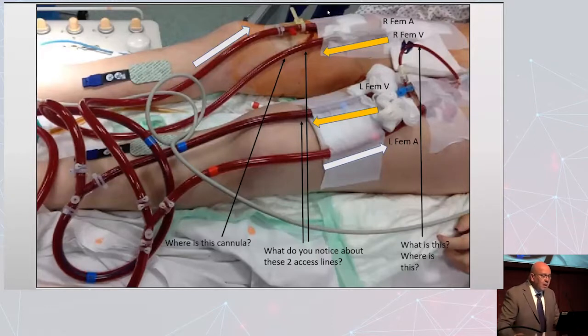Perfect, okay. So this line right here is in the right femoral artery. This line here is in the right femoral vein. This line here is in the left femoral vein. And this line here is in the left femoral artery. So my question to the students, and you could just blurt it out, first one to blurt it out wins that round: what is this and where is it?